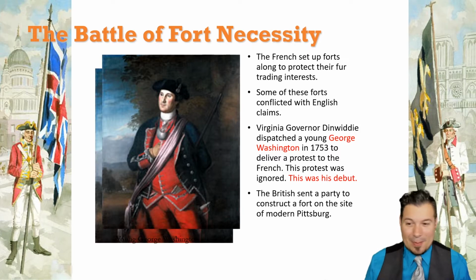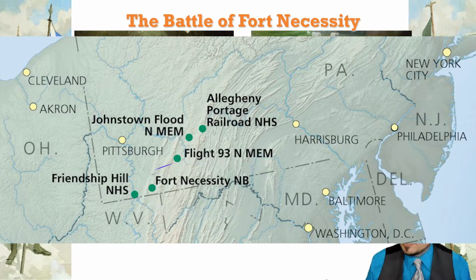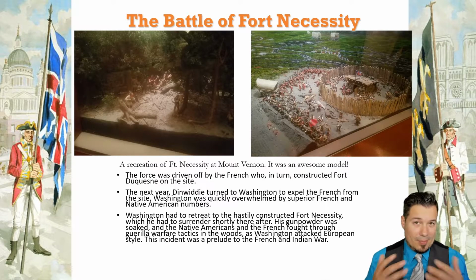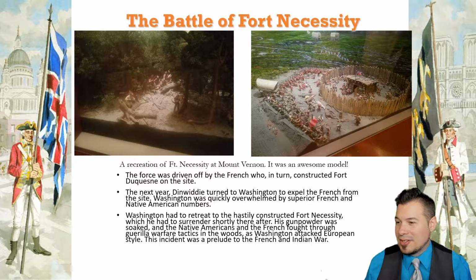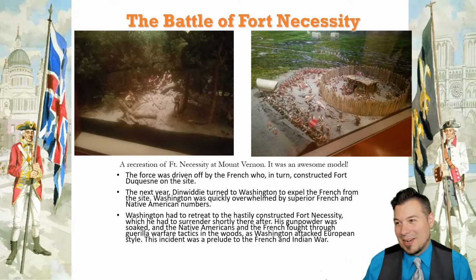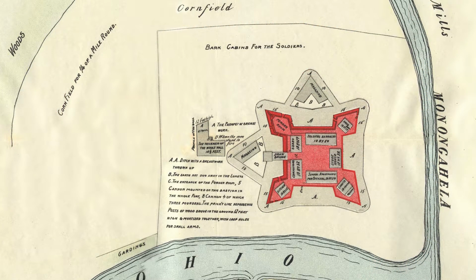The British are going to send a party to construct a fort right on the site, just southeast of modern-day Pittsburgh. And the battle ensues. Again, this is a great recreation that's actually at Mount Vernon, which is George Washington's house. It's an awesome model if you ever get to go there. Again, I was able to go there and take the pictures that you see here. So the force was actually driven off by the French, who in return construct Fort Duquesne by that site.